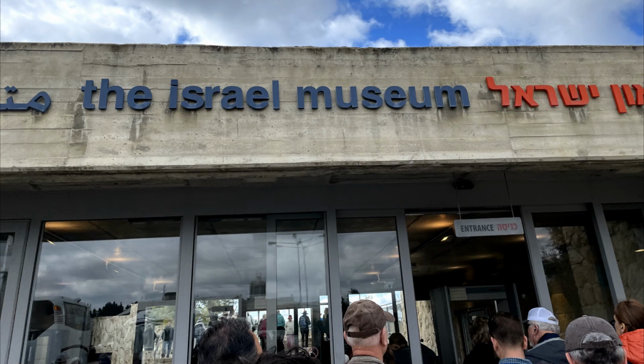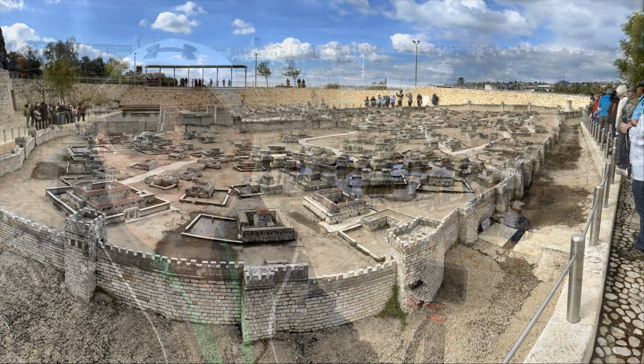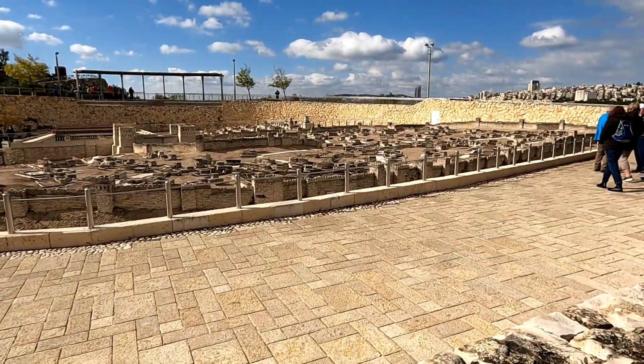So after a good night's rest at the new hotel, we started out with a tour of the Israel Museum, and one of the highlights there is a gigantic model of the old city of Jerusalem. And this is a model of the old city of Jerusalem.